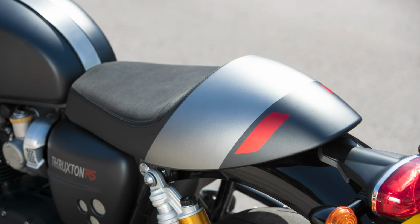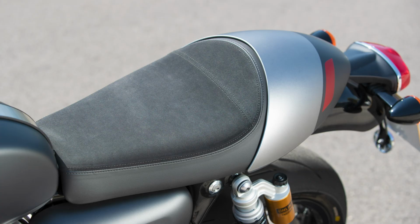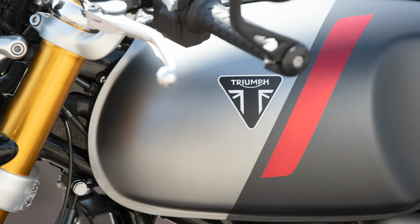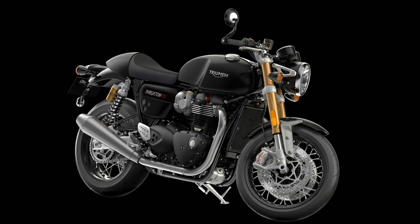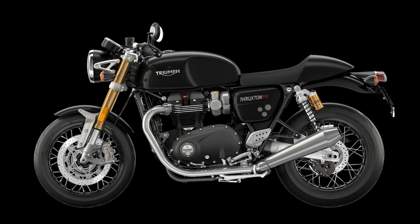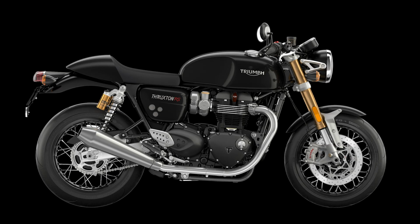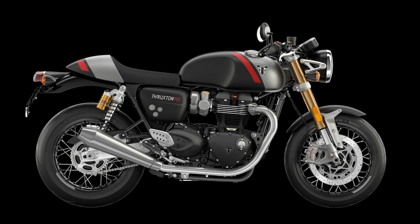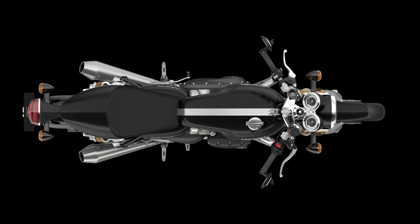The electronics package on the 2020 Triumph Thruxton RS is updated to complement its newfound power. 3 selectable ride modes return: Sport, Road, and Rain, which alter the throttle response, ABS, and traction control intervention. Traction control is switchable, while ABS is not due to Euro 5 compliance. A magnesium cam cover, thin-walled engine covers, and a lithium-ion battery shed an impressive 13 pounds from the Thruxton RS. Unfortunately, Triumph declines to quote a curb weight for the motorcycle as of yet.